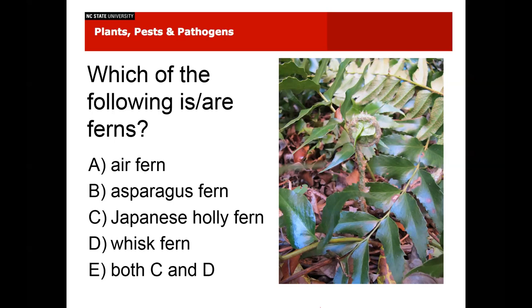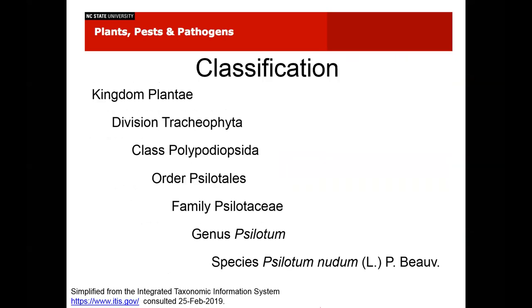But Japanese holly fern pictured here, you see the nice crozier developing. This was taken yesterday just outside our building. And the whisk fern that we saw, I guess you'd call it a fairly primitive one. Interestingly enough though, classification here, you probably learned it as kingdom, phylum, class, order, family, genus, species. In plants, it's a division instead of phylum. But the class Polypodiopsida would include both the ferns that we're more accustomed to and this whisk fern.